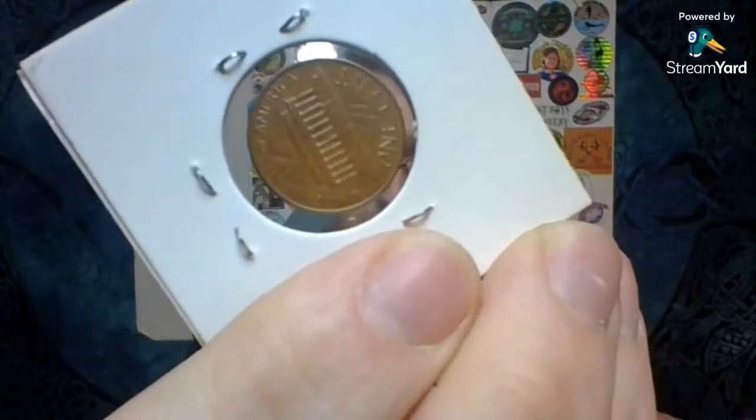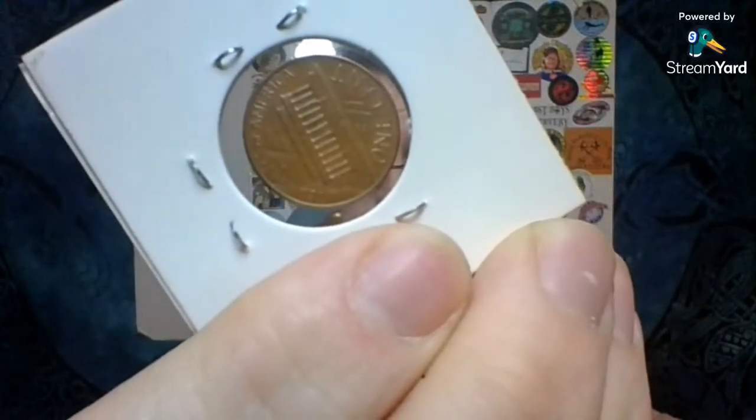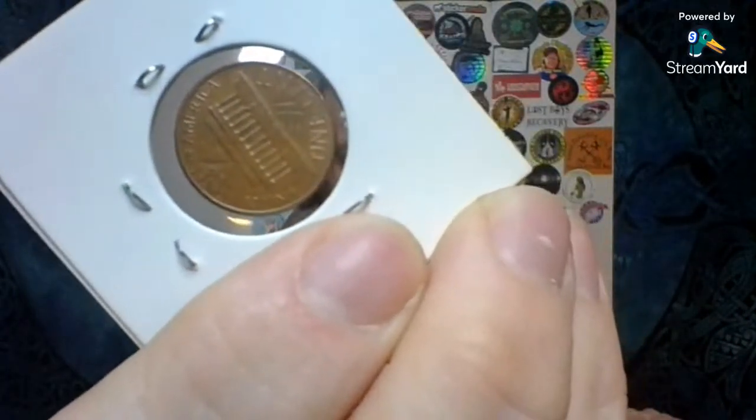There we go. You can see it that way. One going diagonal, and there's still one going flat. It's the same on the other side. A little bit harder to see on Lincoln's head, but it's there. So super cool.